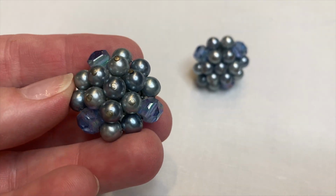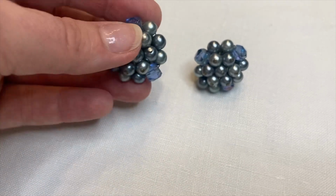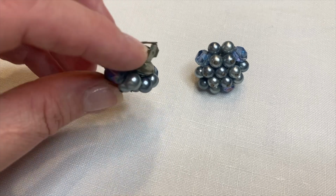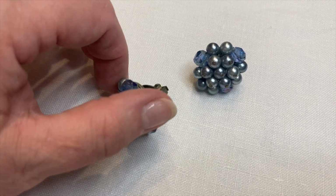So yeah, I don't know. The colors are a little off. I don't think I would wear the necklace and the earrings at the same time. I think they're just slightly too different. But the brooch and the necklace, or the brooch and the earrings, would go really well together. Those are beautiful. Yay.